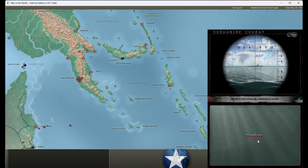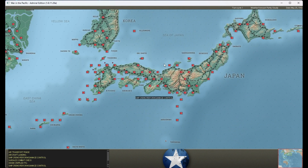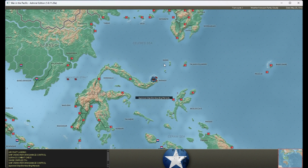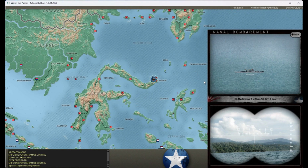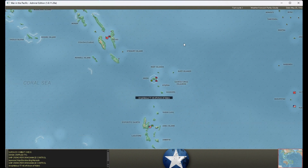Oh! Come on, even our S-boat didn't get anything in there. Oh, so frustrating. Okay, he's bombarding Monado. I think he's ready to be done with this campaign. This isn't the last base. There's one more dot base right there south of Monado.